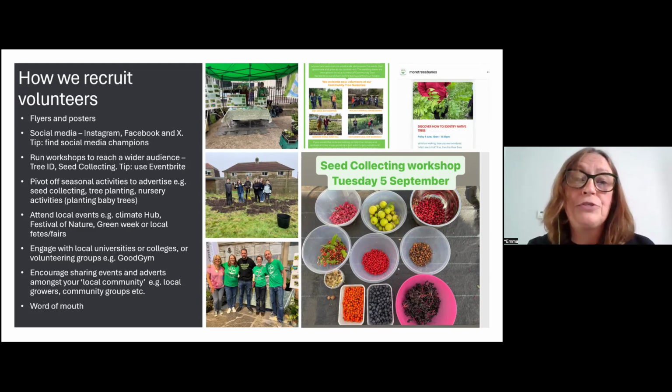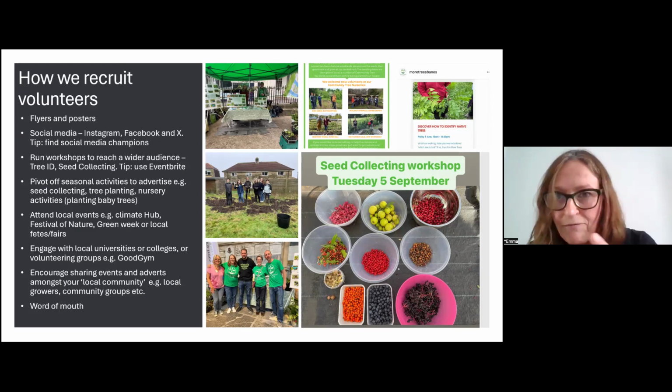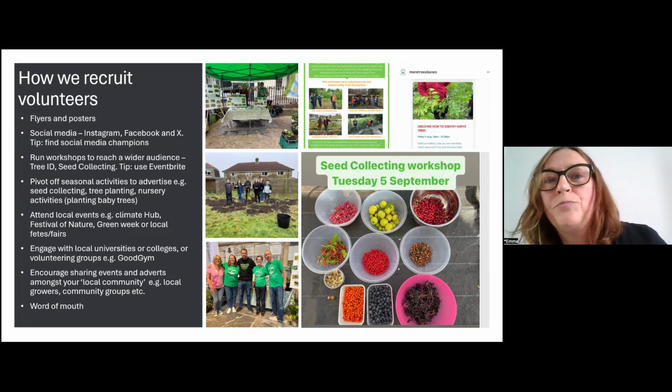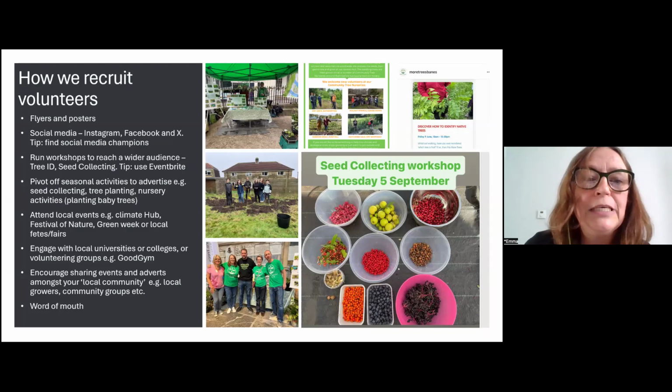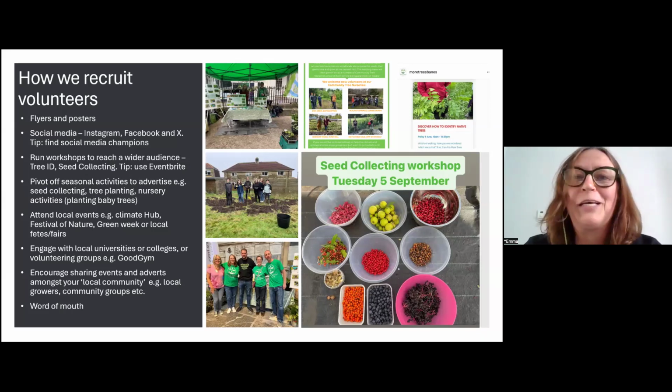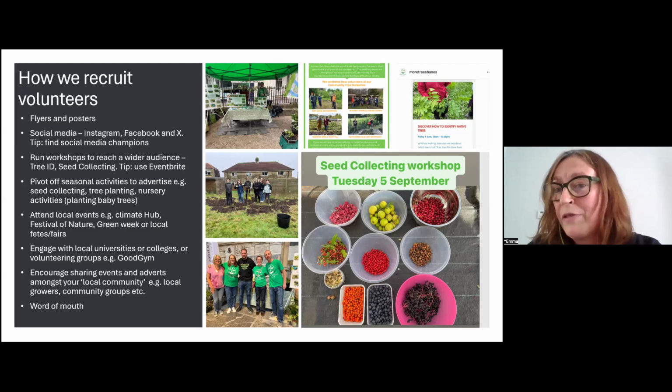Other ways in which we recruit, we'll go to local events. We've been fortunate enough to have a climate hub recently where, in fact, we're in the picture, I think that's the top left that everyone can see, having a stall and putting some pictures around about who we are and what we do. We also benefited from being in the Abbey for Extraordinary Earth Day. That worked really well, but it doesn't take much. We only got two volunteers from that, but they're two really regular volunteers. So those sorts of activities can work very well.